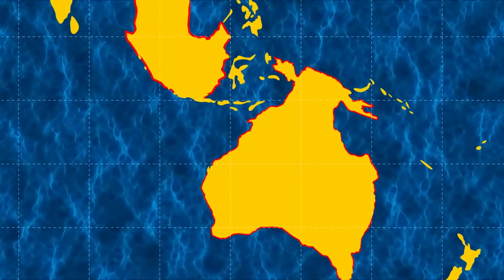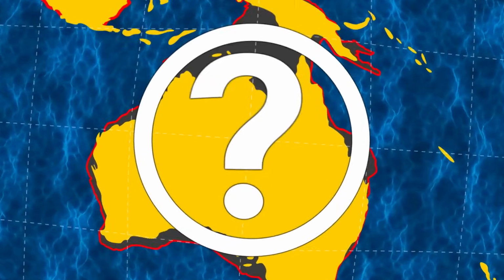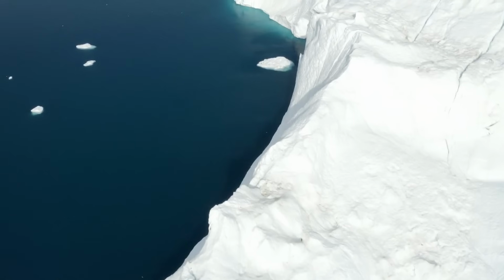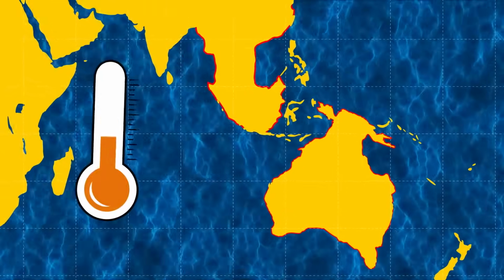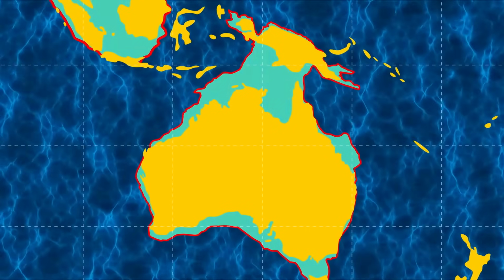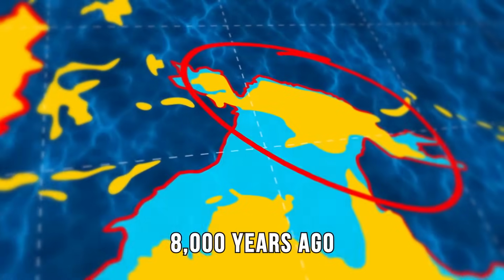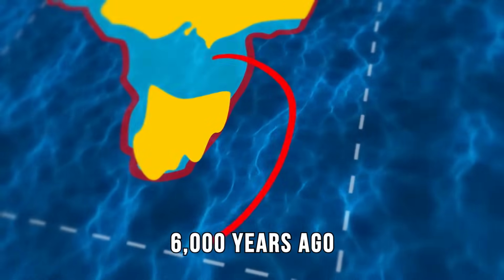But how did Sahul get submerged off the coast of Australia, similar to the mythical Atlantis? During the last ice age, much of the Earth's water was locked up in large ice sheets and glaciers. The sea levels were much lower than they are today. After that, the global temperatures increased. The ice sheets melted and the sea levels rose, flooding the land bridges that once connected different parts of Sahul together. About 8,000 years ago, New Guinea separated from mainland Australia, and then, about 6,000 years ago, Tasmania did the same.